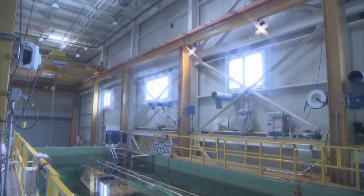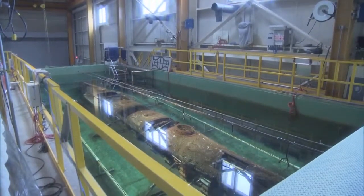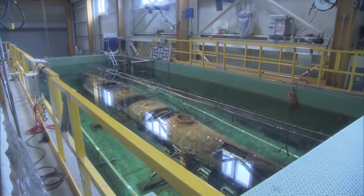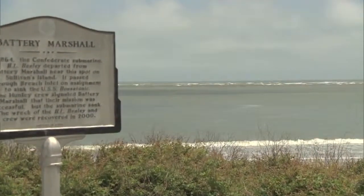Meantime, archaeologists and historians continue their work solving the mystery of the H.L. Hunley. The Hunley is like a giant jigsaw puzzle, but she very jealously has held on to that last secret.